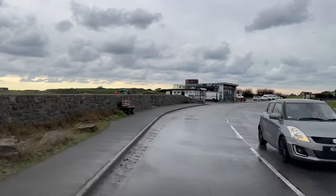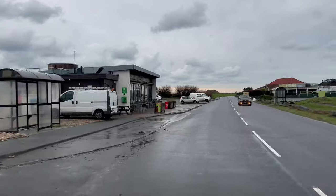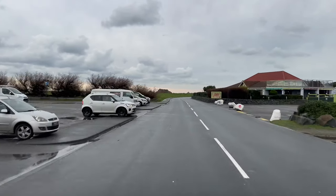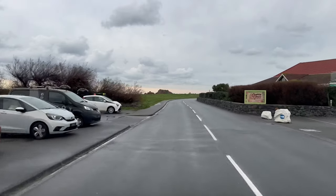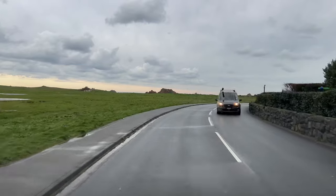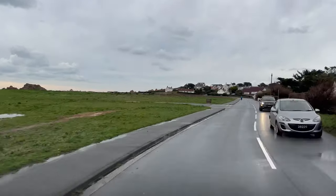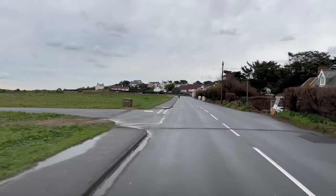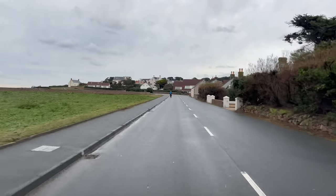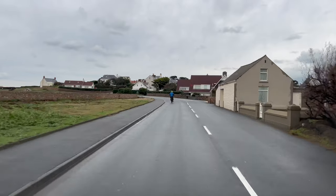We are just passing, on the left, Vistas, which is like a beach cafe. Car park on the left, and we've got Krabby Jack's on the right, which is like a restaurant, but it's really good for kids. They've got a play area, so if you've got children, Krabby Jack's is always good to go to. So we're following it around, and we're getting a little bit closer to Cobo Bay. So there's a cyclist up ahead. See if I can get around him.